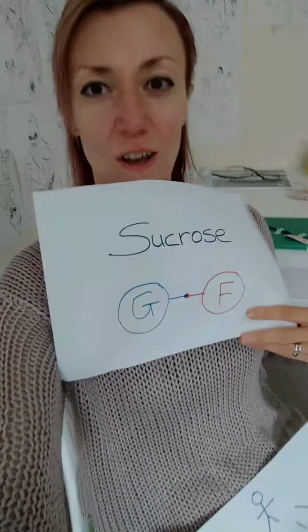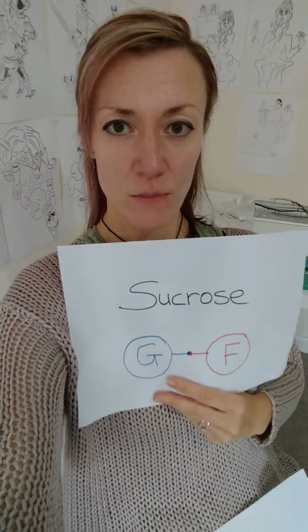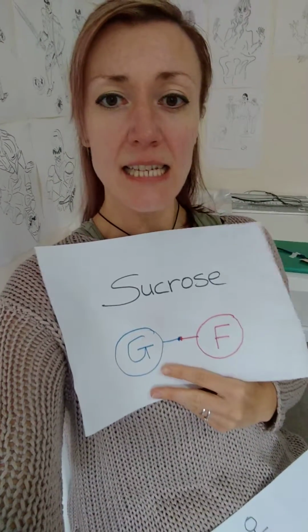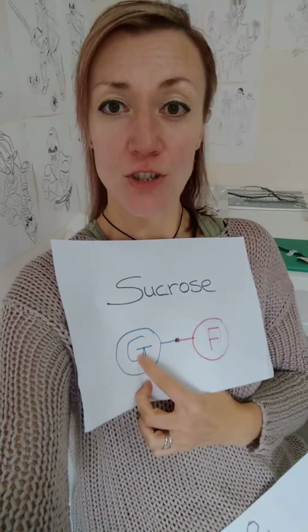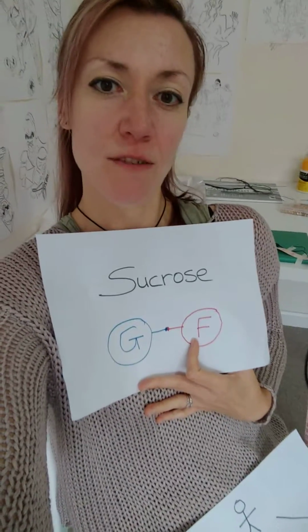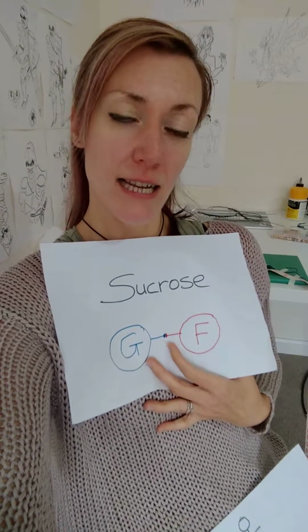So let's remind ourselves of what tabletop sugar is: added sugar, the sugar that appears on ingredients lists, those glucose fructose syrups, the sugar that's in our puddings, our coffee, our tea, candy cane, sweetie sugar. It is a disaccharide, easy for me to say. G for glucose, G for great, G for gimme, gimme. Body wants that, right? Whizzes through. What's it holding hands with? It's a disaccharide, therefore it's made up of two sugar molecules. The second one being fructose, holding hands tightly with glucose.